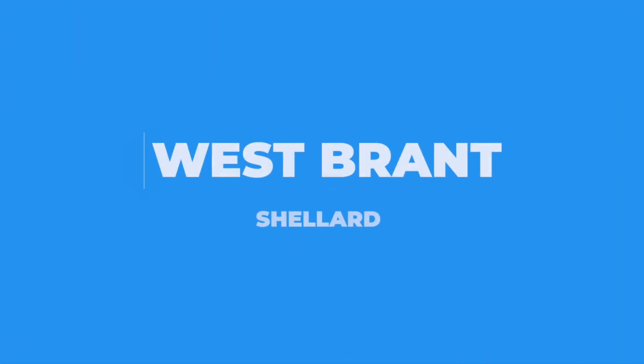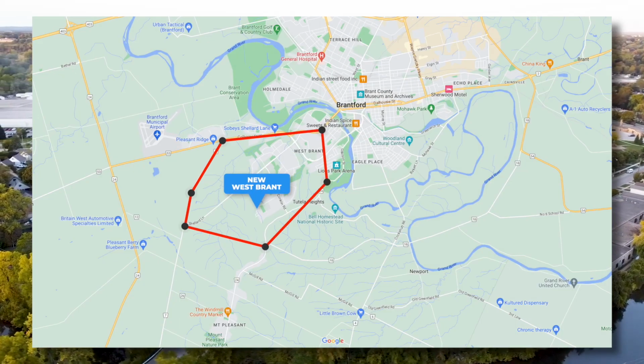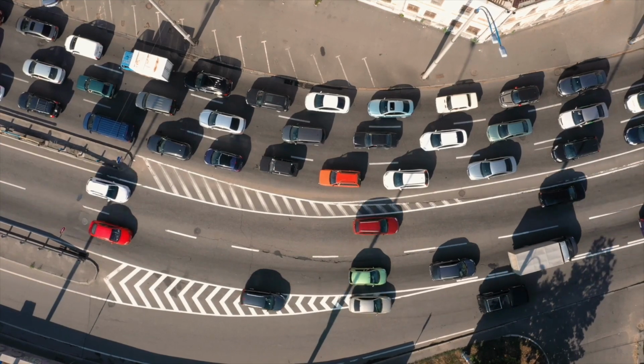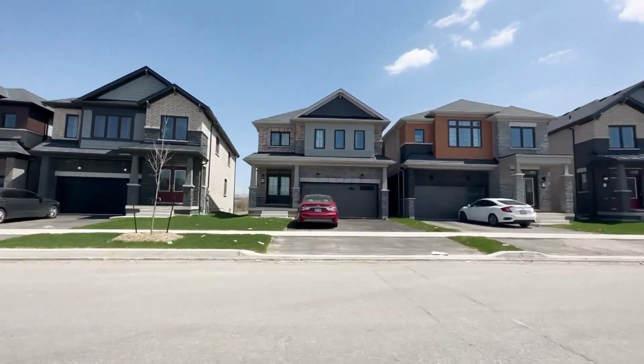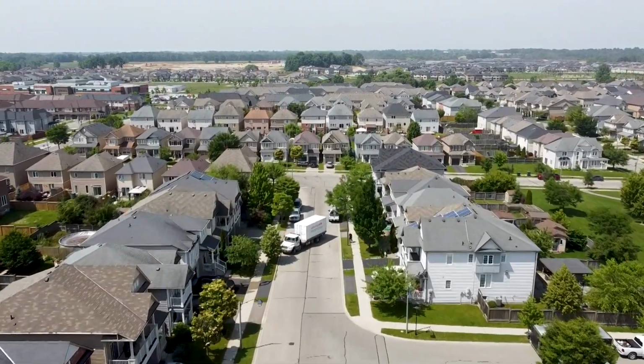Then another area, if you are looking for new homes that you need to check out in Brantford, would be West Brant, otherwise known as Shellard. This is located on the southwest side of Brantford. Now, one of the drawbacks about living in this new community is you are a bit further of a drive away from the 403. However, this neighborhood is really great for all kinds of households, as there's a variety of different housing options for you to choose from.